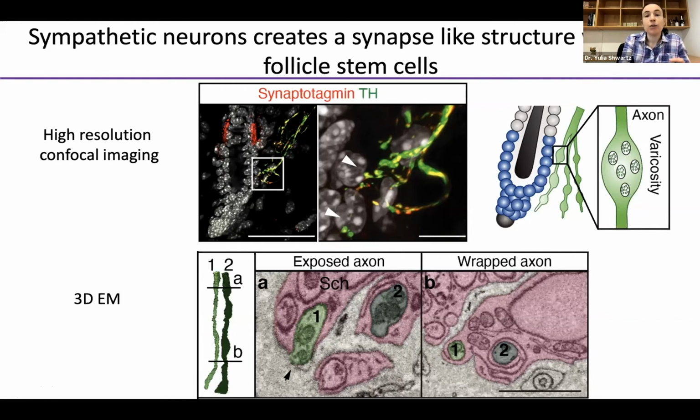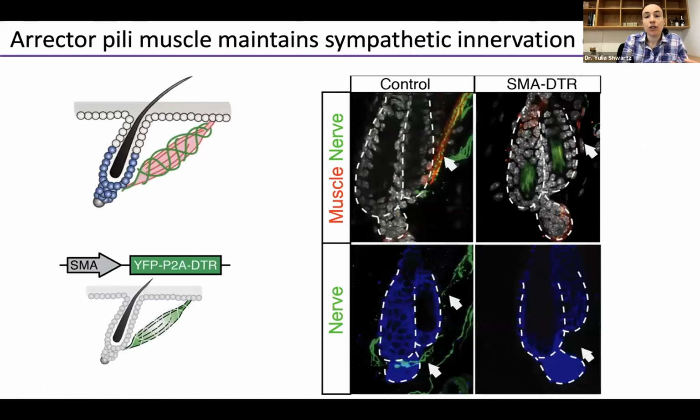Next, we wanted to understand how this innervation is maintained. And it's safe to assume that the target organ is important to maintain its innervation. When we're thinking about the sympathetic nerve, there are 2 possible target organs, the hair follicle stem cells, but also this muscle that causes goosebumps. When we partially ablated the hair follicle stem cells, there weren't any gross changes in the innervation pattern. So hence we decided to ablate specifically this small smooth muscle, which you can see here in the control in red and the innervation in green.